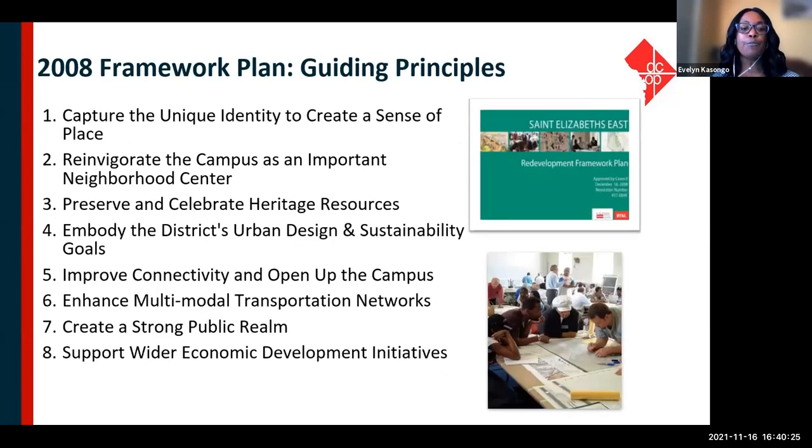So as I mentioned earlier, as part of the 2003 framework plan, there were a set of guiding principles that the community developed. First of all, there was this idea of capturing the unique identity to create a sense of place on the campus, reinvigorating the campus. It was a historic campus. So again, preserving and celebrating the historic heritage of the community. As I mentioned before, also improving connectivity, opening up the campus.